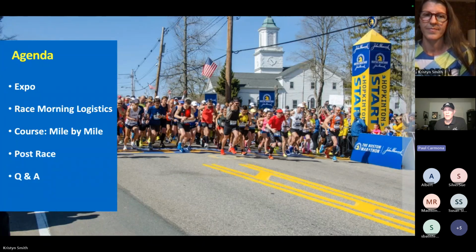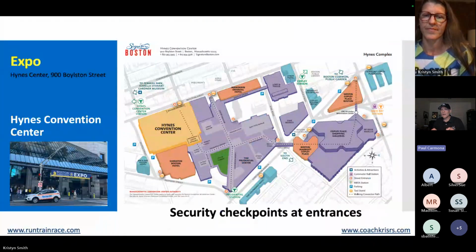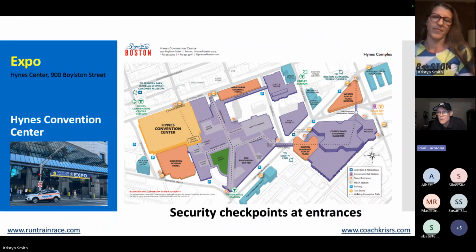The question and answer, the best way to do it is because Kristen is driving the slideshow, she can only see the full screen of the slideshow. I can see the comments, so if there are any questions, post those in the chat and I'll read them back if anyone has got any questions. And let's see. So far I see no questions in the chat. We're going to get rolling here.